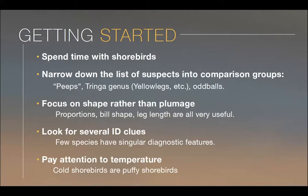Add a few of them together. You might say, okay, the bill looks a certain way, the wings are a certain length, legs are a certain length, and then you can start looking at some of the plumage details. And then once you gather a few of those clues, you can put together an ID.